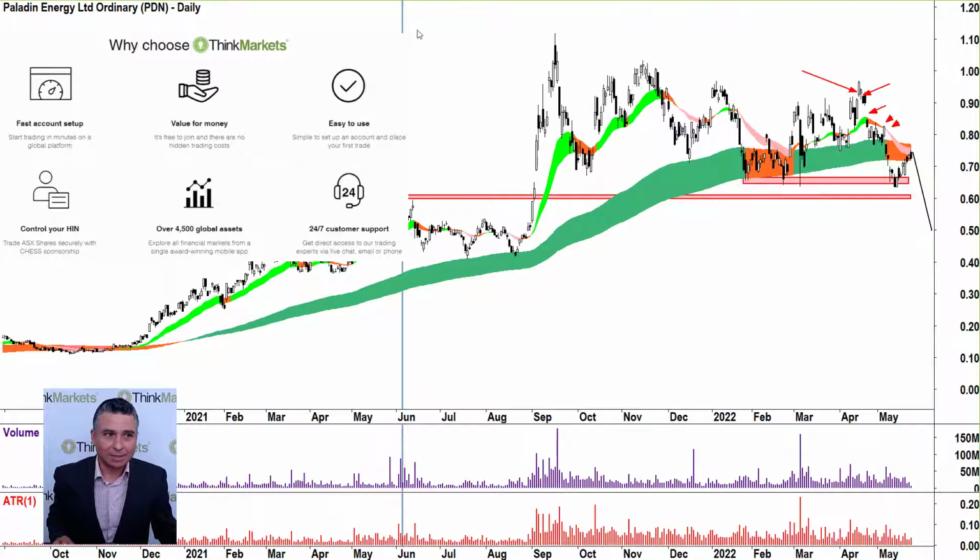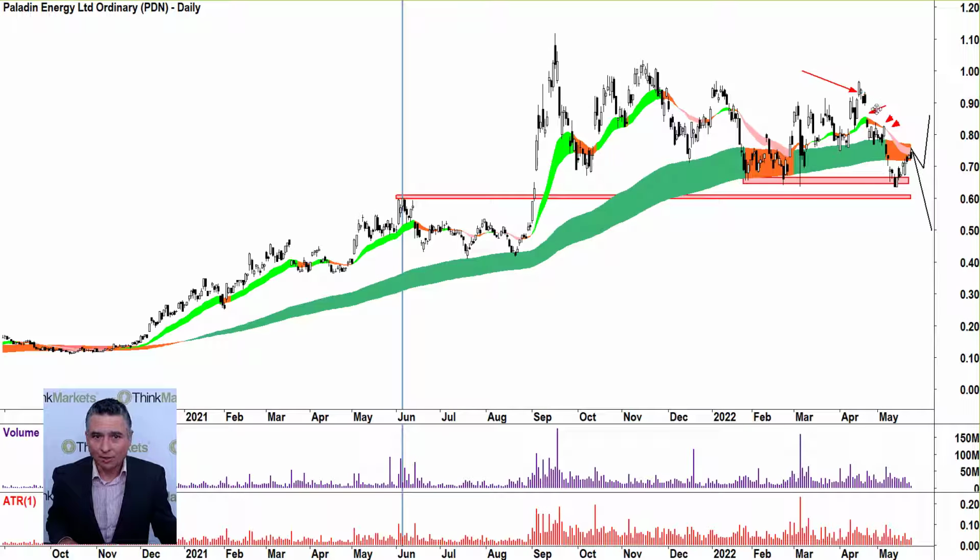Otherwise, I really need Paladin, Bannerman, and the rest of them to start doing this sort of price action to make me feel a bit better about things. And it is a shame because I know these arrows here were pointing back to where it was actually looking fantastic here when uranium prices were at their peak.